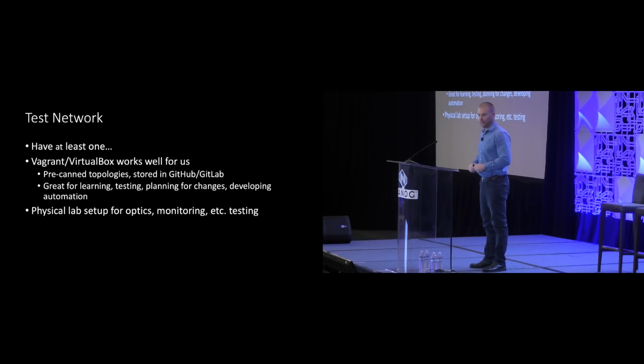Test network. You definitely want to have a test network. We have a large lab. It's basically a small data center. Very lucky to have that, I know. So we have lots of things deployed in there. We test everything in the lab before we put it into production.